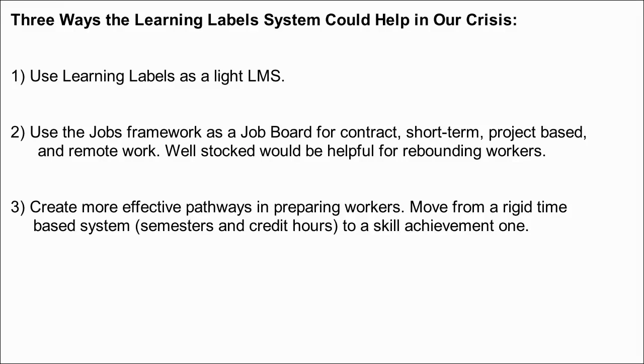We think our system could help in the crisis. It could be used as a light learning management system. The job board could be great for contract, short-term, project-based, and remote work. I think we're going to need that as rebounding workers look for jobs. And finally, more effective pathways based on reaching the desired skill achievements and not based on semesters and credit hours.